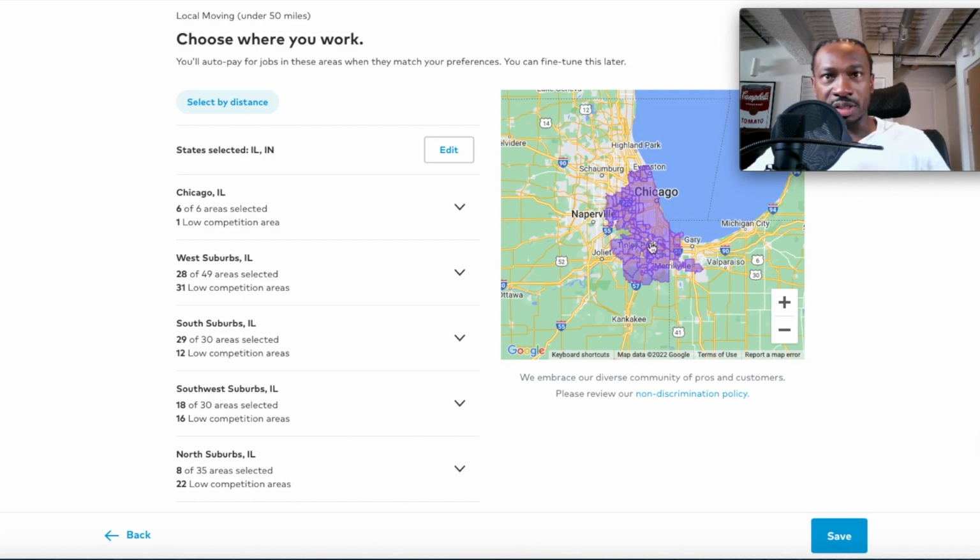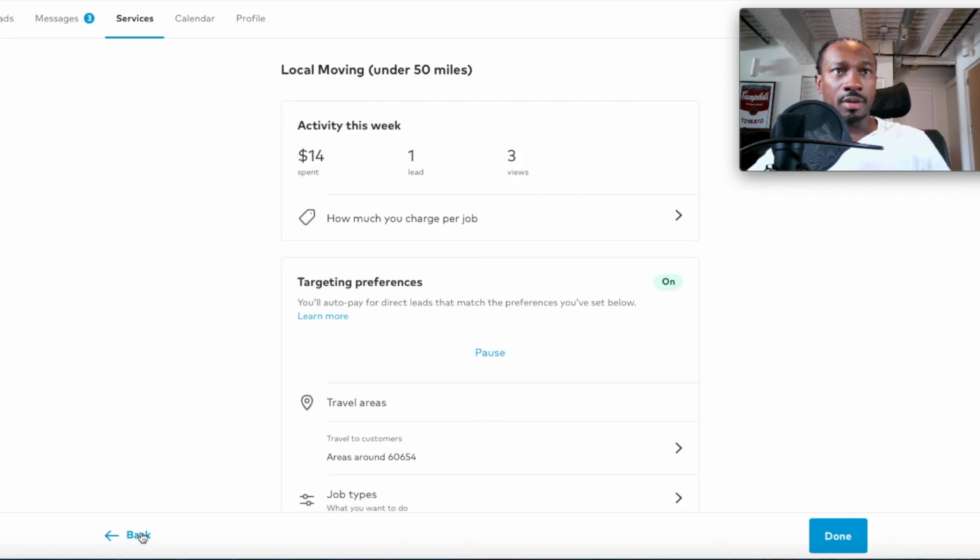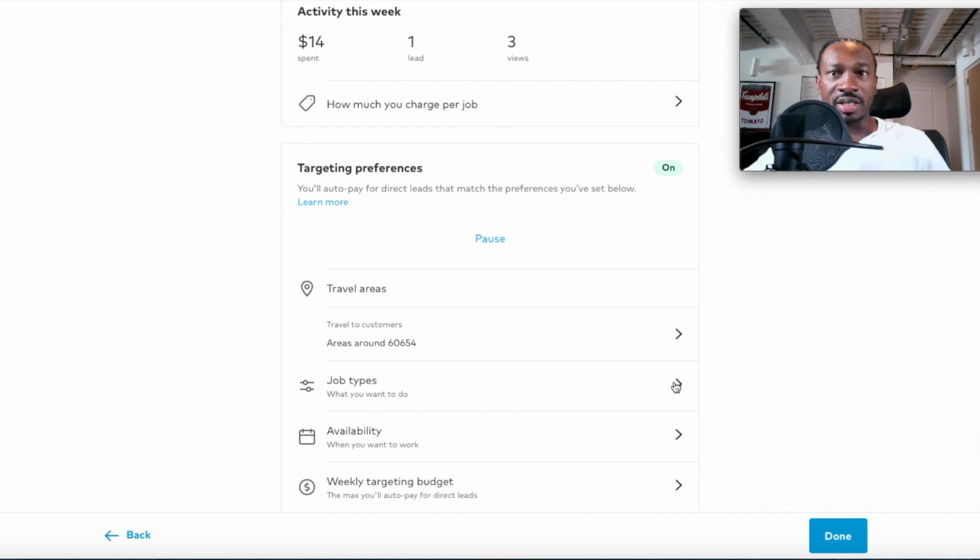Because we get a lot of business in the city. Like, I've got a big enough footprint. I've been in the game long enough. We get a lot of repeat customers, referral customers. I don't really need to travel too far outside of the city for my trucks to work, because we've got a big enough base already. We've been in the game 13, 14 years. So I kind of reduced my coverage area on Thumbtack to the city and the neighboring suburbs. But here you can go through and select all the areas that you cover. Let's go back. From there, you can go here and select your job types.